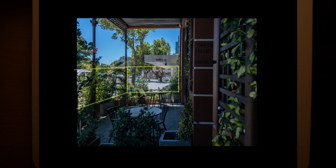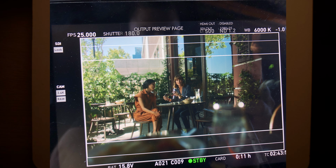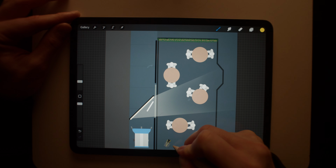This is a little sketch from the location scout, which I made to send through to the production designer just to explain that we were going to have to do some kind of greens, like a trellis with vines or something, to contain the background a bit and to save me from that really blown out sidewalk. I think that worked out quite beautifully. Our camera's over here looking that way.